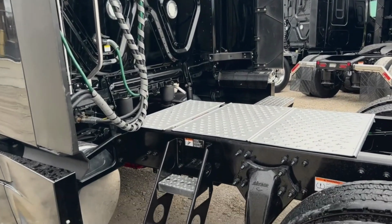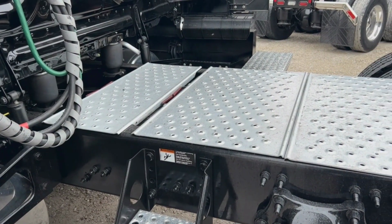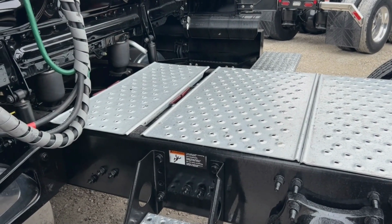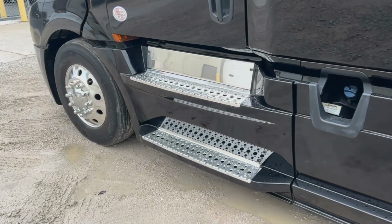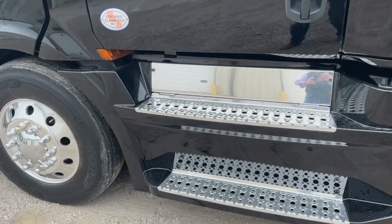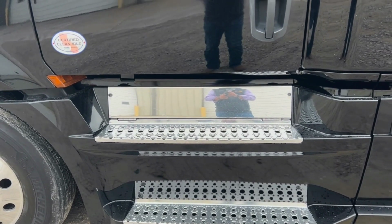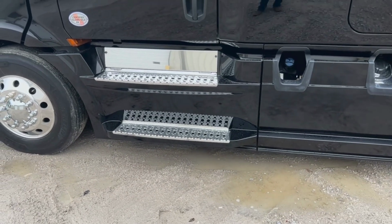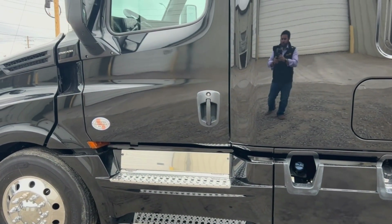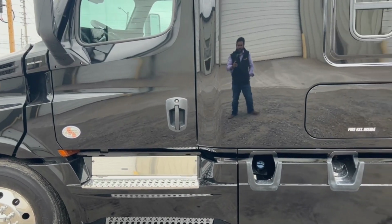Now underneath this catwalk here, you're going to have 4 deep cycle batteries. And then if we pull this panel off here, you have another 4 deep cycle batteries. Cool thing about the deep cycle batteries is that they are meant to be drained all the way down, and then when they recharge, they fill all the way back up.